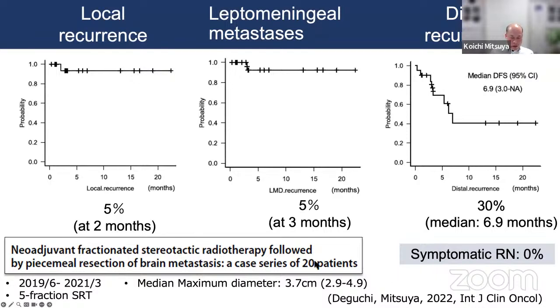In our institute, a small case series pilot study of 20 patients: 5-fraction neoadjuvant fractionated stereotactic radiotherapy followed by piecemeal resection of brain metastasis. Local recurrence is 5%. Leptomeningeal metastasis, 5%. Symptomatic radiation necrosis, 0%.